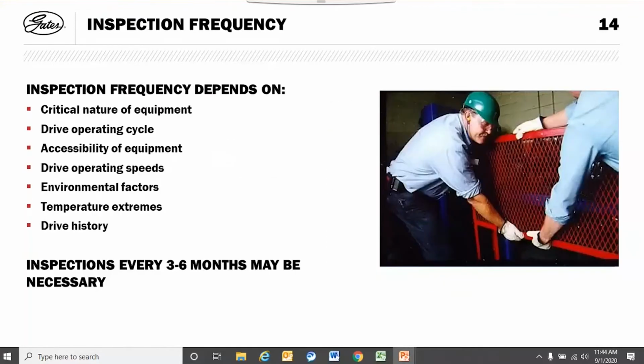So it depends on how critical it is to your situation. In some places, they might have to change a belt every 3 to 6 months because it's really critical. In other places where it's not that important, you can let it run for a long time.